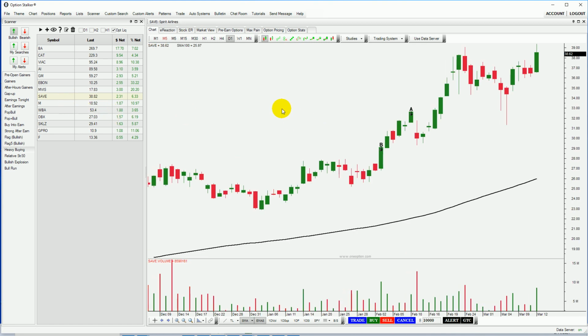Not a bad return and very high probability because we're selling that put below major support and below the 2 standard deviations. So from a statistical standpoint, very high probability trade. Save, compressing, trying to get through the high, big volume. I like it. Do you see how easy this is?